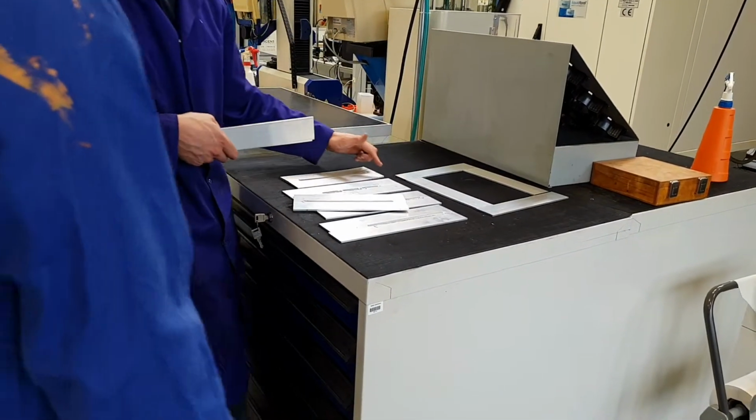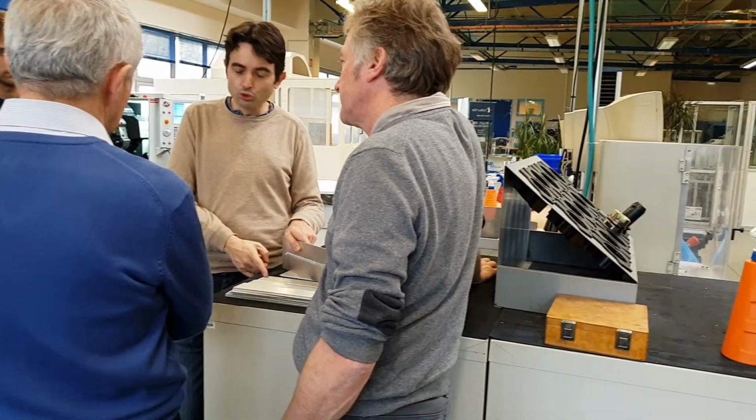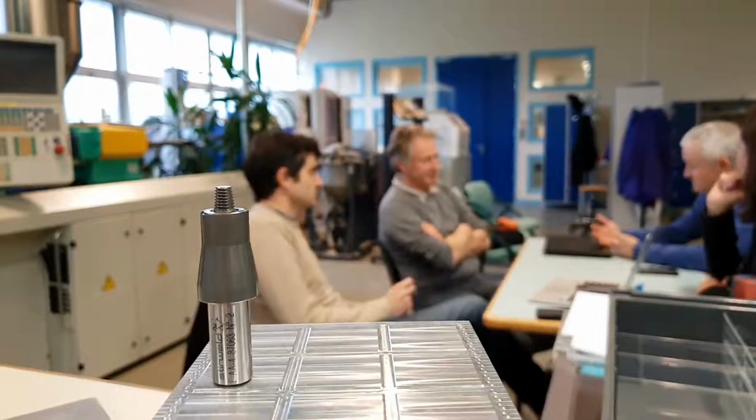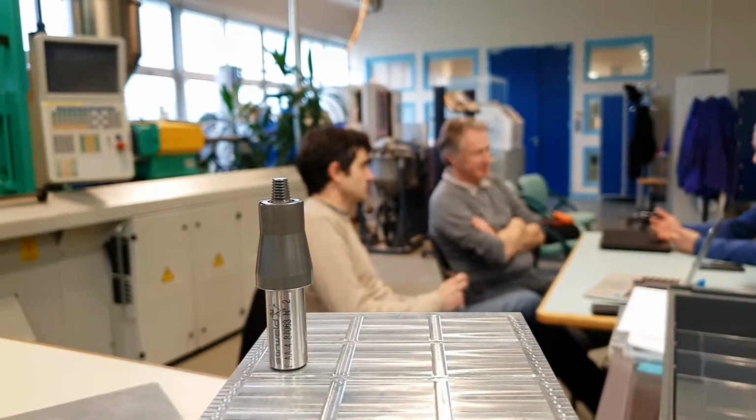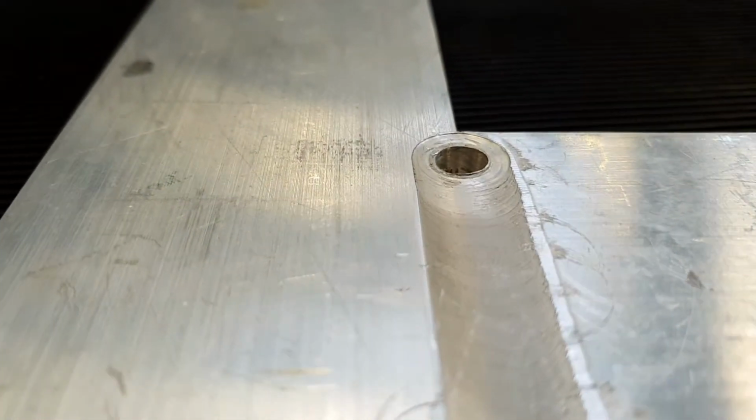Stirweld aims to democratize friction stir welding by the drastic reduction of the investment cost, the quality products, and the low cost of friction stir welding tools. Stirweld Friction Stir Welding is now accessible.